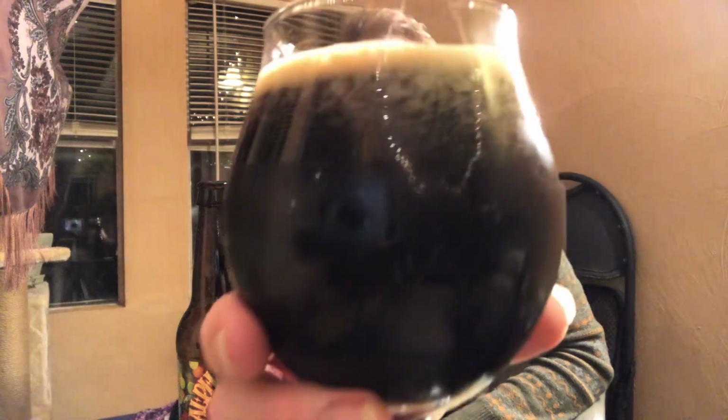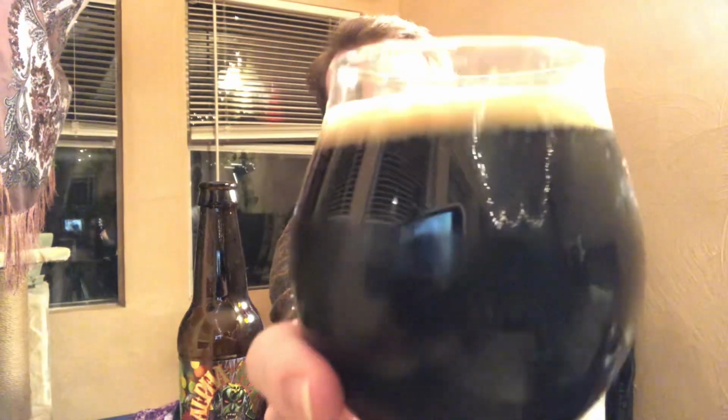I don't know, but basically it's super hoppy and it's very, very dark. And you can see those bubbles slowly coming up there. The head is pretty good. When you pour it hard, it has a nice creamy top to it. But it's just explosively hoppy and charred.